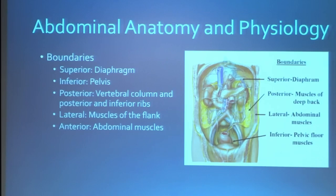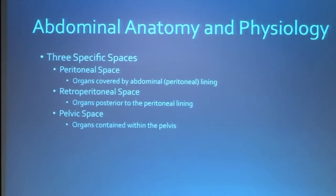Boundaries of the abdomen: superior is the diaphragm, inferior is the pelvis, posterior are the vertebral column and the posterior and inferior ribs. Remember the lower three to four ribs. If you have fractures there, you can involve both the chest and the abdomen. Laterally, muscles of the flank; anteriorly, the abdominal muscles.